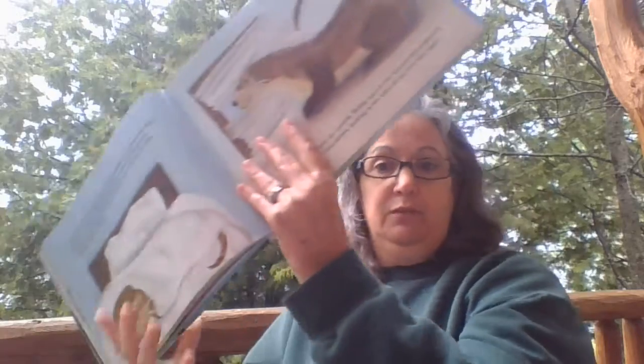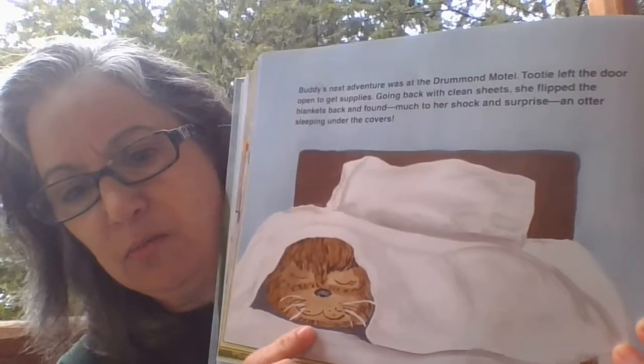That is crazy. Tootie screamed and ran outside. Buddy went to the window and poked his face between the mini blinds, looking to see what the fuss was all about, even though it was about him. Look, oh my gosh.